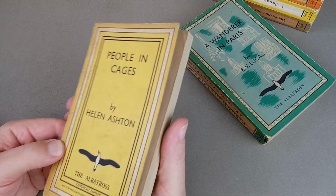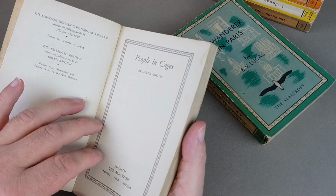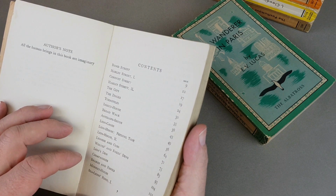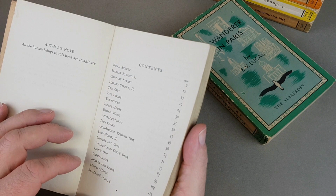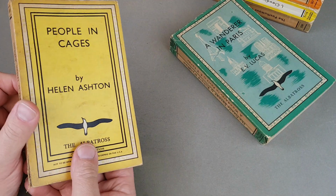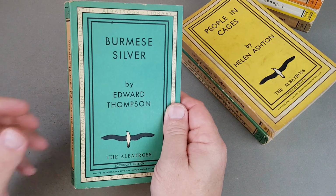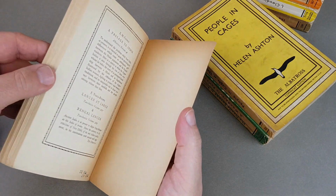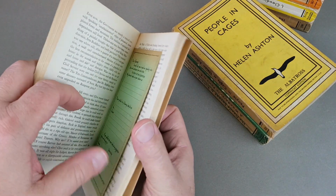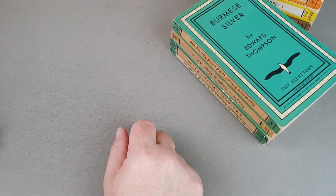People in Cages. What's this about? I don't know. I wonder. I'm quite interested to know what that book's actually about. Burmese Silver, 341. Edward Thompson. Yeah, I think we've definitely established that if it comes with a card, it will be a card that's the same colour as the series that the book is in. It's quite a nice one.